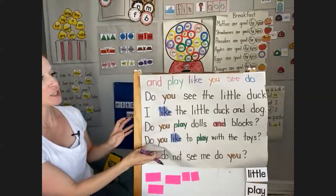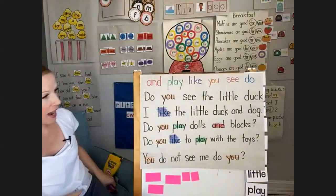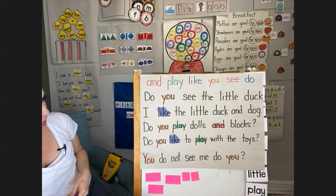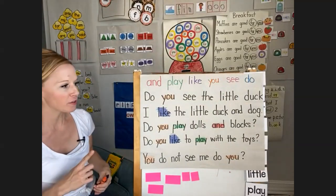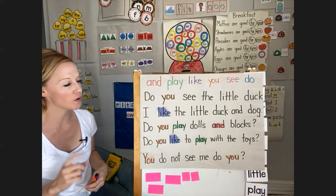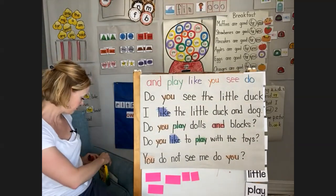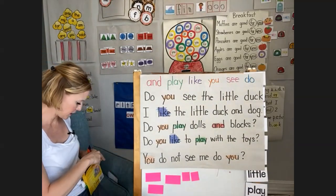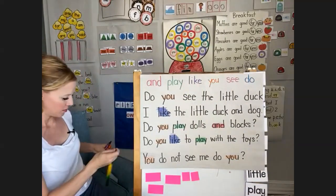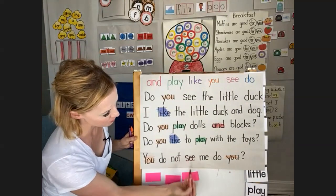Okay, the next word is pink, and it's gonna be the word see. I see one, two of them. I wonder if you guys caught something. I'm gonna see if you caught it, because I missed one of our sight words. But first, find the word see. These crayons don't have a pink, so I'm gonna have to write it really light, kind of make it like a pink.